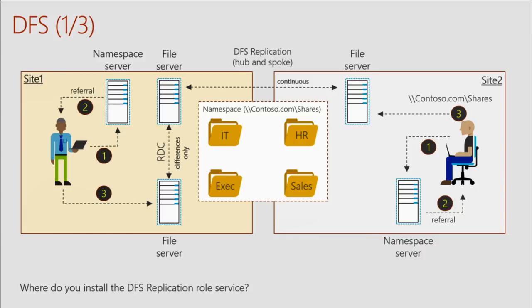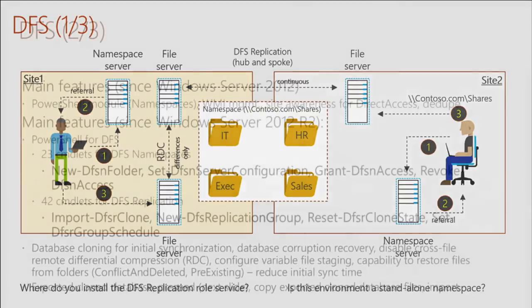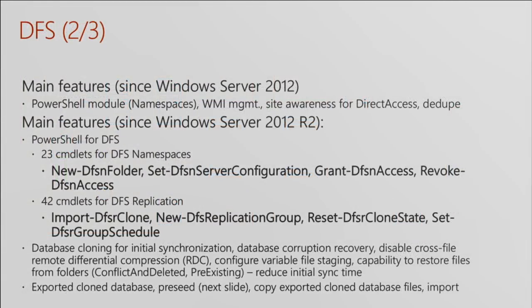Go and have a look when you install these things, which machines you install the role service on. Where do you install the replication role service? Would this be a standalone? Several options there. Okay, it's been around since 2012.